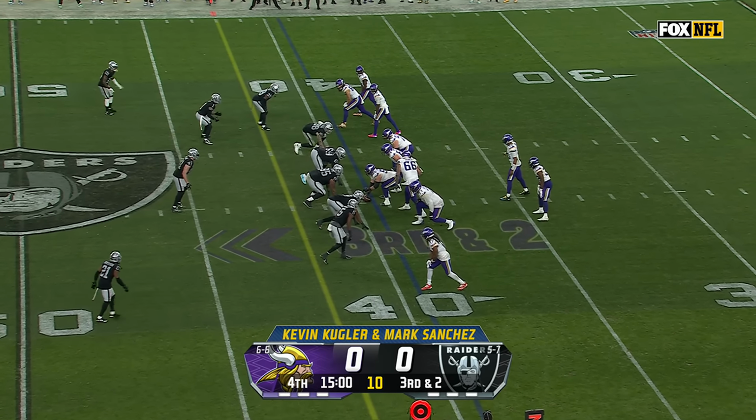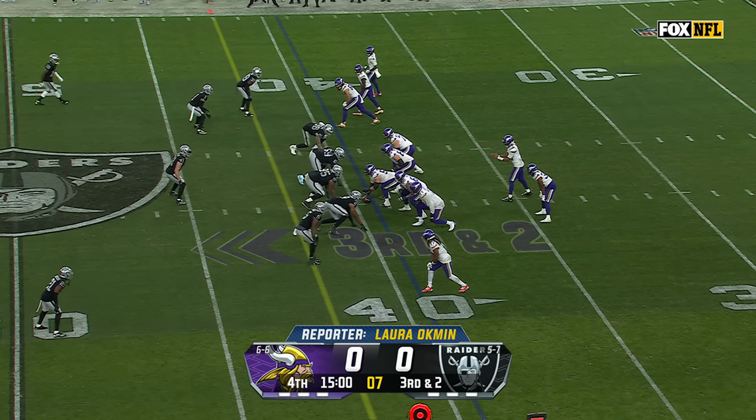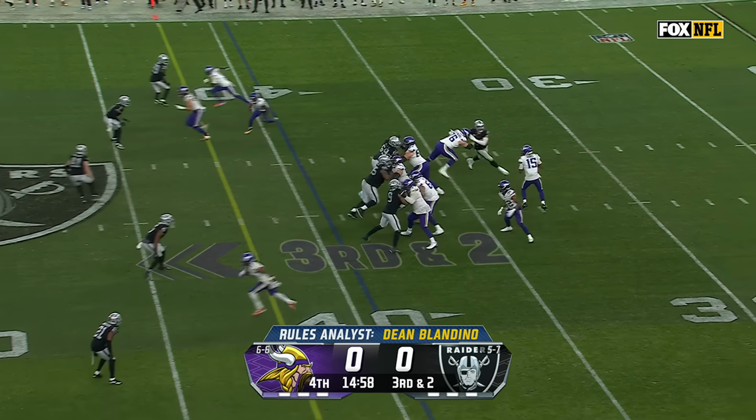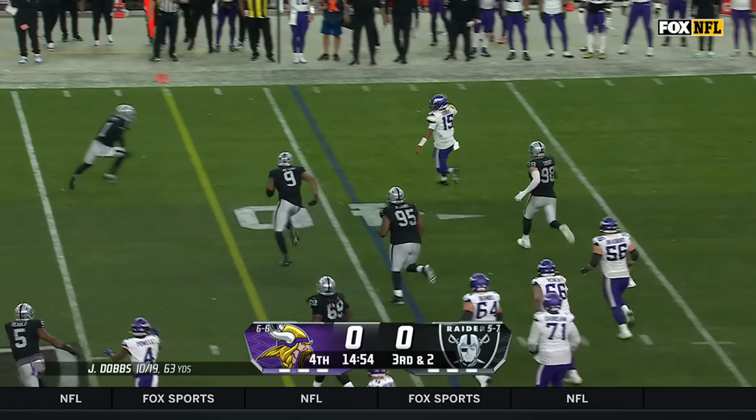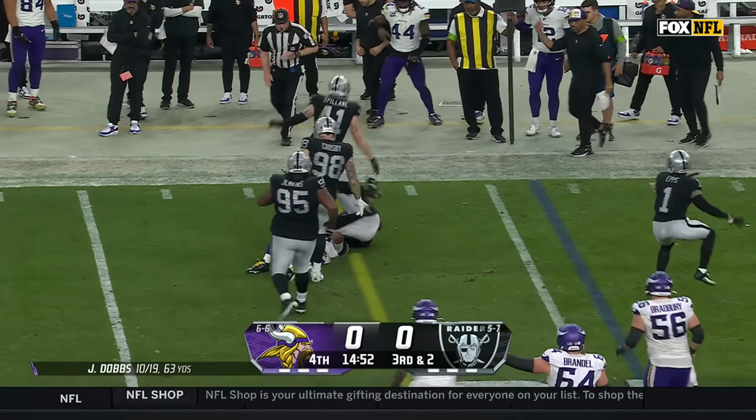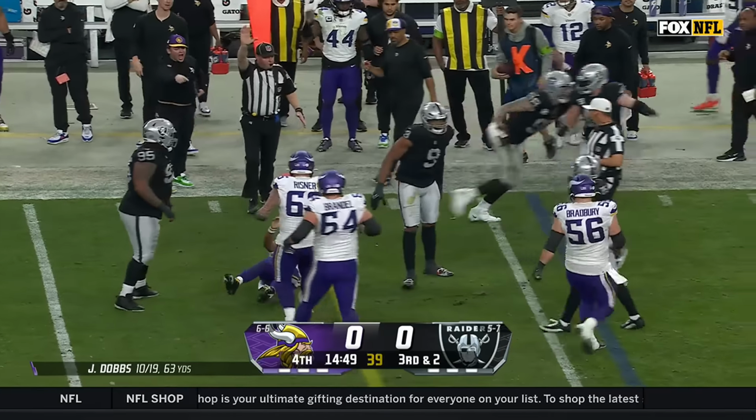3rd and 2 from the 40-yard line. Addison motioning to the top of the screen. Backside pressure coming. Dobbs in trouble. Able to float away. Dobbs directing traffic. Wants to run. Goes sideways and gets the first down.